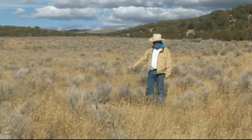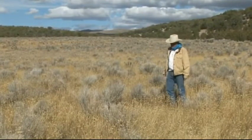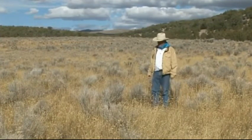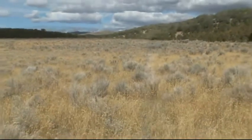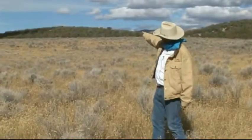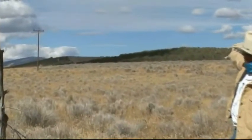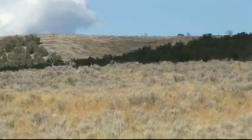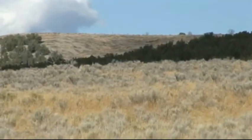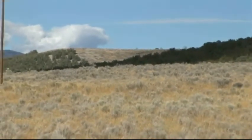This is an example of a spray treatment that we did this spring. If you'll notice, there's a lot of rabbit brush in here, and as you look up through, there's sage also. We were hoping to kill the rabbit brush with the 240 treatment. An example of a brush hog tree treatment is in the background. Up in the distance, you can see a cleared spot on the skyline, and that is an example of where this year we cleared juniper trees with a brush hog.